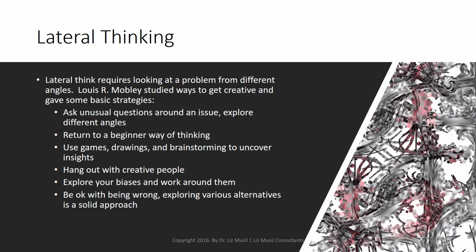Return to a beginner way of thinking. Sometimes when you're an expert, your way of looking at a situation skips over a lot of steps. So going back to the beginning and trying as best you can to trace through beginner ways may give you some value and ideas. Use games, drawings, and brainstorming to uncover insights. Remember, when you're really stuck at the drawing board, you want to inspire creativity. Hang out with other creatives.